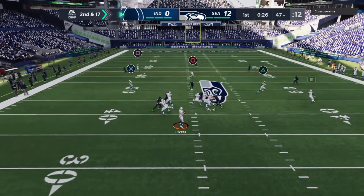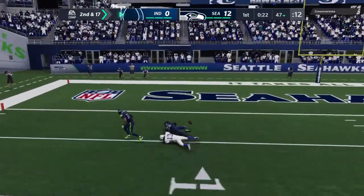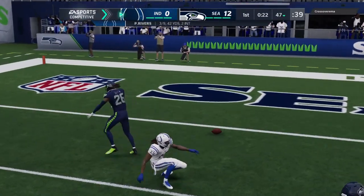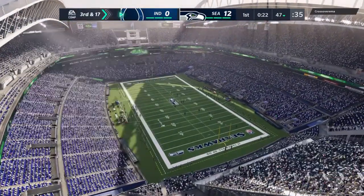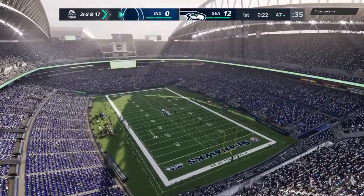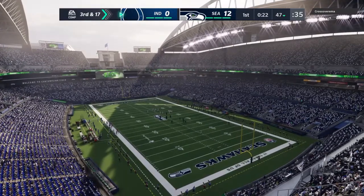Another try after the first down sack. Rivers looking deep for Hilton. Who's gonna catch a ball? Who's gonna catch a ball? Good effort there, trying to take a shot, but you aren't even that well defended. You just dropped it. Two interceptions here in the first half. I don't know if you want to keep throwing up 50-50.